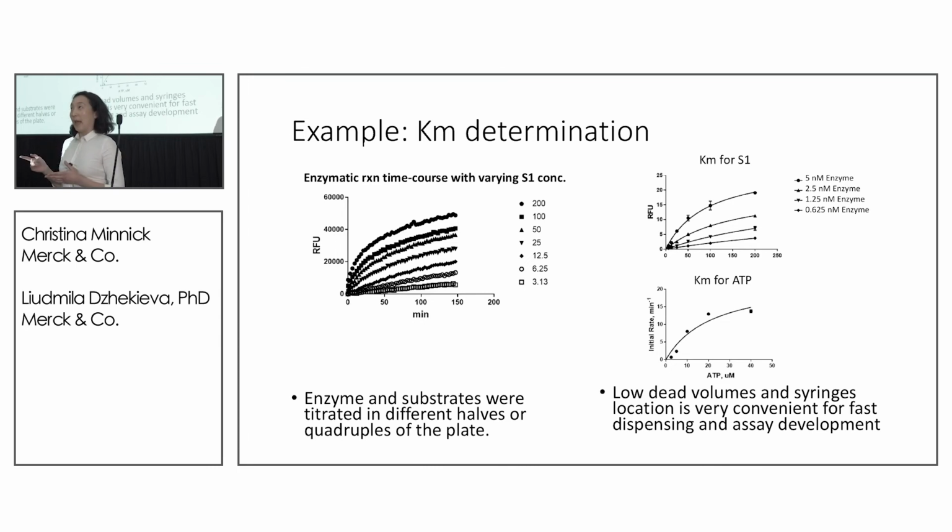Another thing I want to add is that because you have multi-channel, you can speed up the process of addition. In my case, I'm doing a continuous assay, so it actually helps with the timing so that I can measure my time correctly.